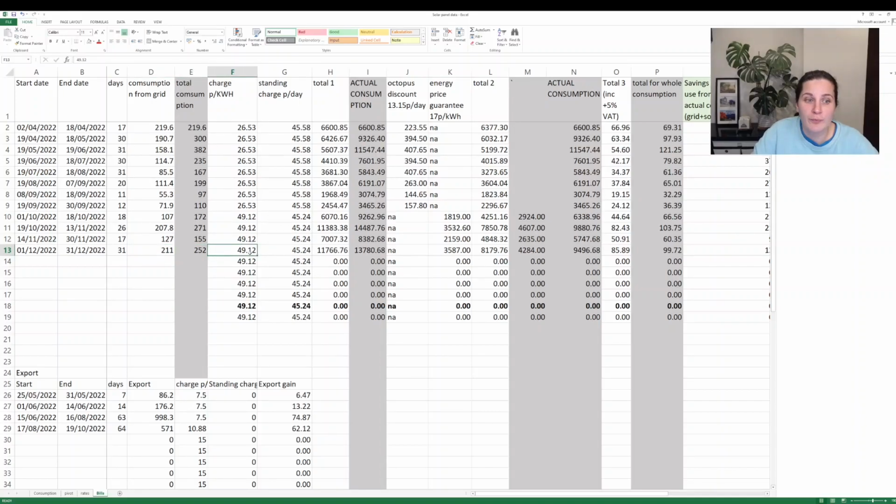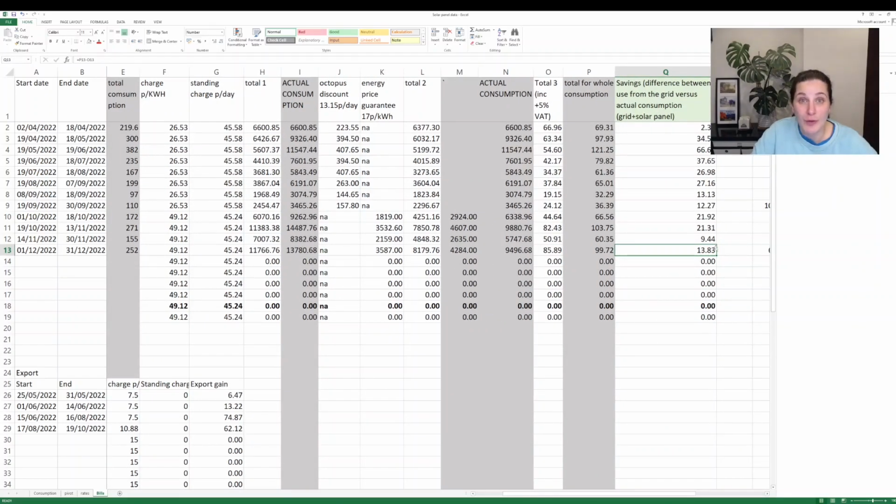The price per kilowatt hour is 49p12, and the standing charge is 45p24. But we are all getting a 17p per kilowatt hour discount, which makes the charge per kilowatt hour 32p something. So that means that our total bill for December would be £85.89 instead of £99.72. So effectively, we saved £13 with our solar panels in December.